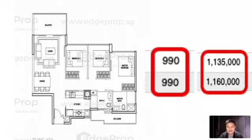Okay, so the next one is the floor plan of the 990 square feet. The price is also around 1.1 plus, and this is a 3-bedroom compact. Previously, I also did a Facebook Live episode.